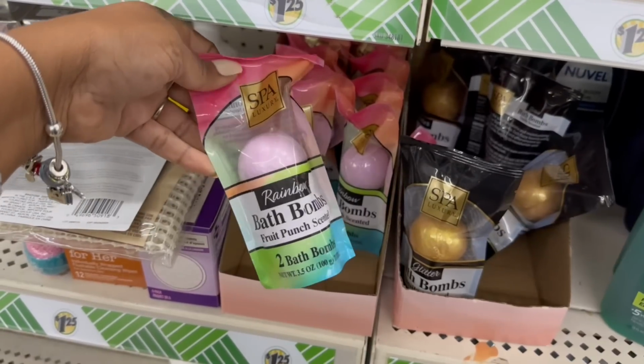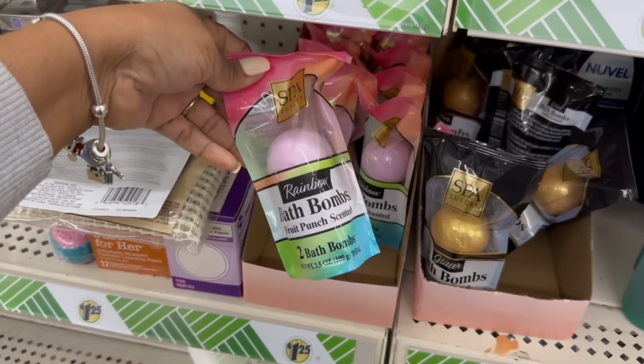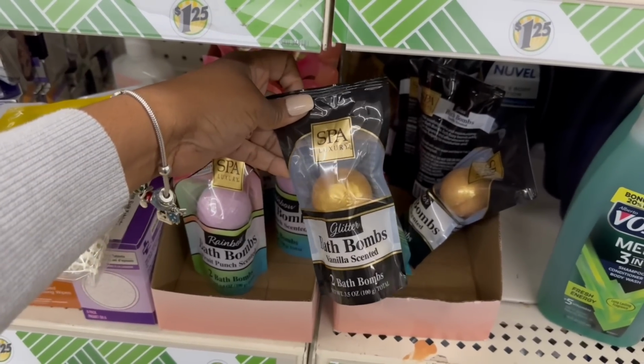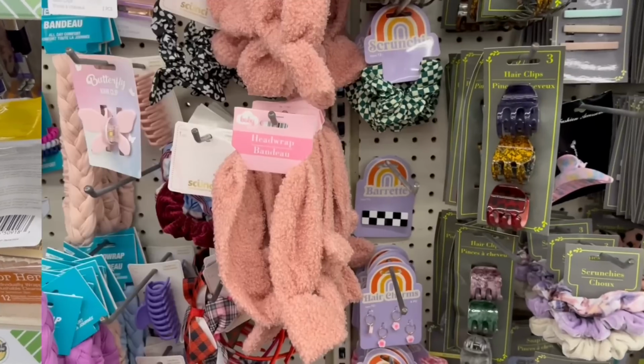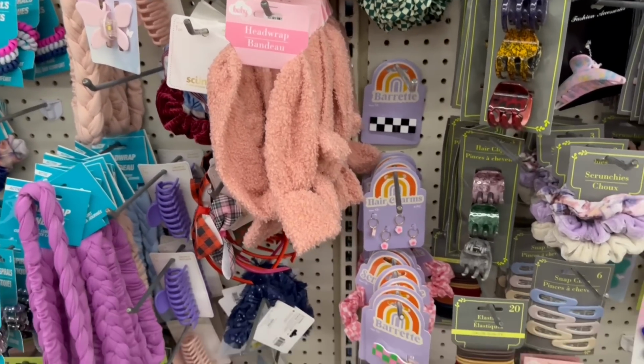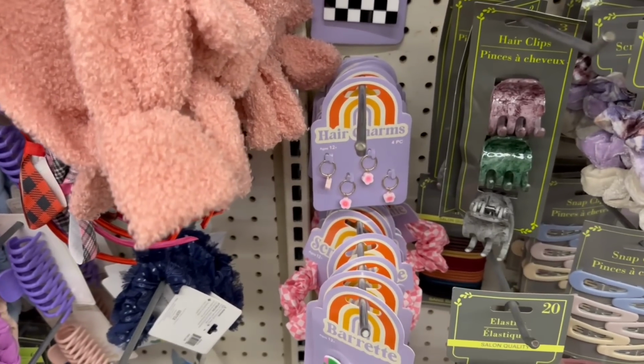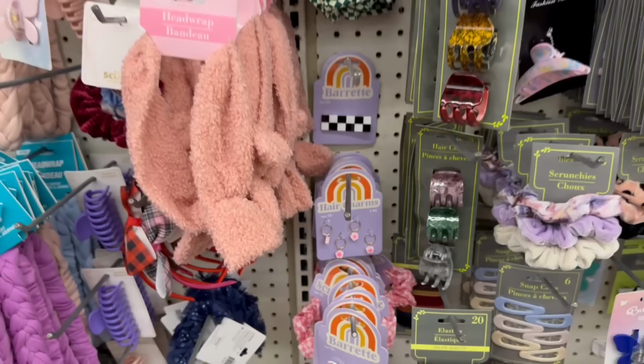Fruit punch scented, spa luxury. These two bath bombs they got in here. The packaging is nice. And then they have the vanilla scented gold ones here. Oh, they rocking some head wraps over here. Scrunchy barrette. Got some things. Oh, look at the hair charms. That's cute. The black and white.